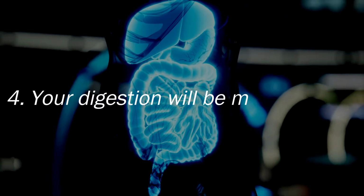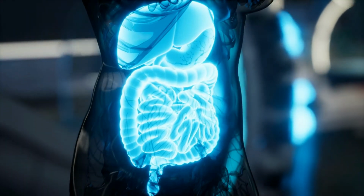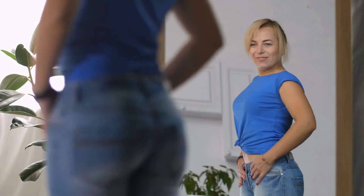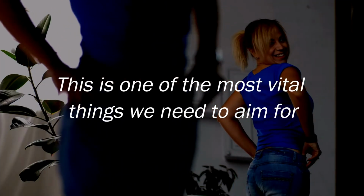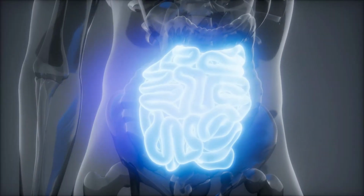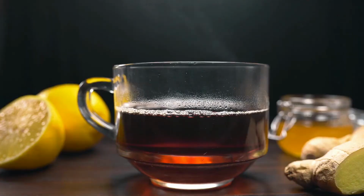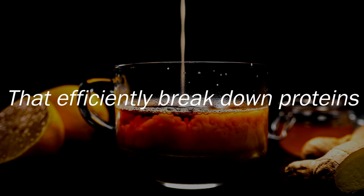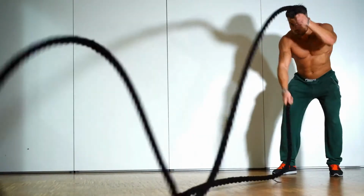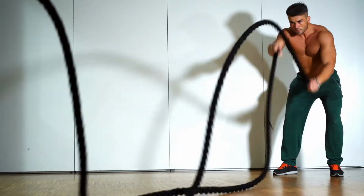Number 4. Your digestion will be more efficient. When it comes to metabolism, weight loss, or blood sugar control, this is one of the most vital things we need to aim for. Good digestion keeps away a lot of problems, and that includes weight gain. What the tea does is strengthen the stomach and support the production of stomach enzymes that efficiently break down proteins. Combine this benefit with working out, then you will see you're getting considerable progress.